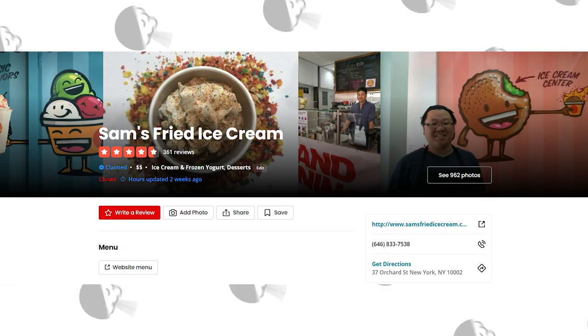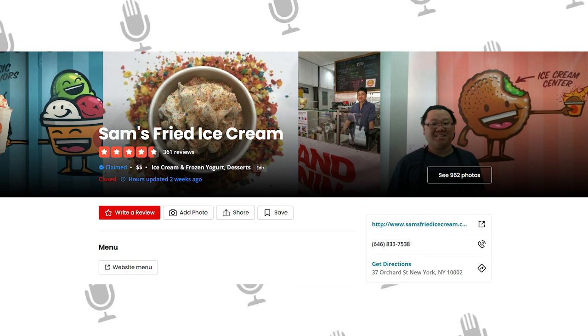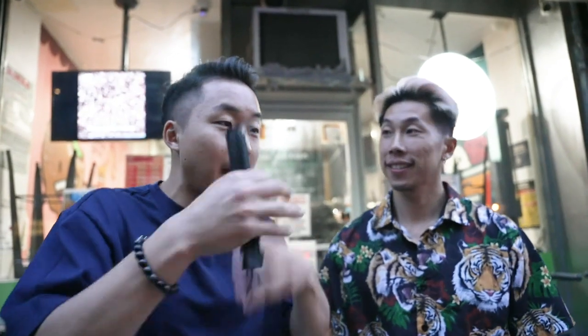All right, our next spot on Chinatown Cheap Eats is Sam's Fried Ice Cream. This was started by a guy from Chinatown named Nelson Chow. Shout out to him. And basically what they do is they take a big frozen piece of ice cream, they batter it, they fry it. You can get all these different toppings on it.